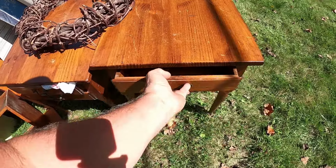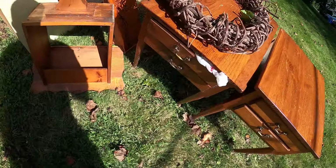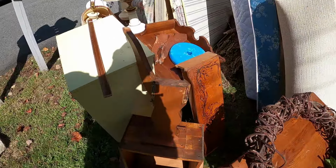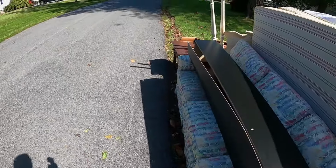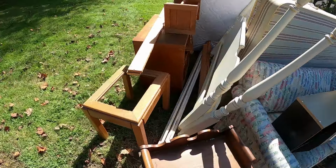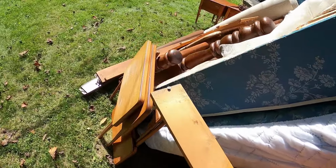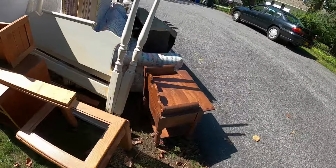I don't know, these things are okay looking. Can never tell with this kind of stuff. Is that leg broken or is it just curved? Maybe I'll take a photo of that and text it to my buddy. Like, what about this one right here? It's small. What about this little magazine rack? No? How about these things? No? I don't know.